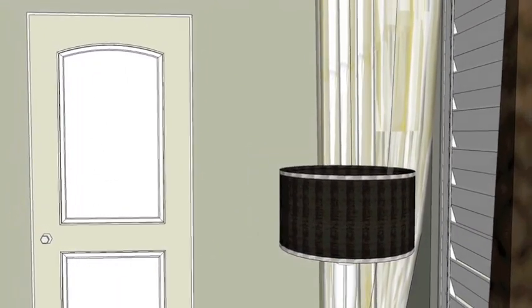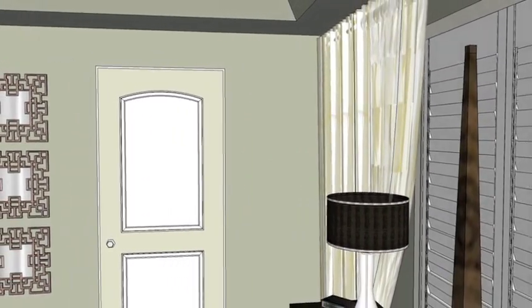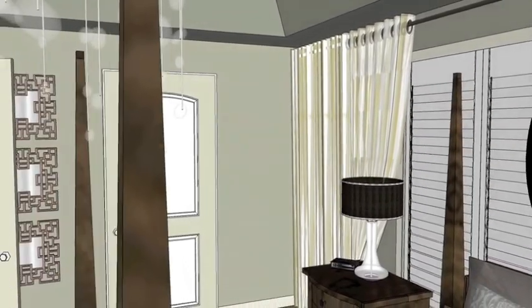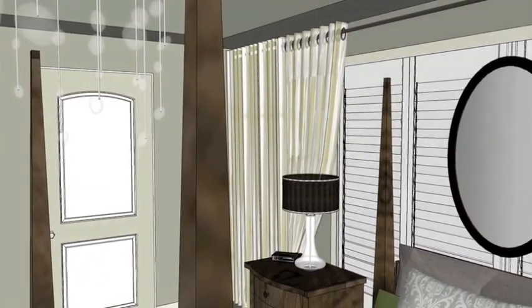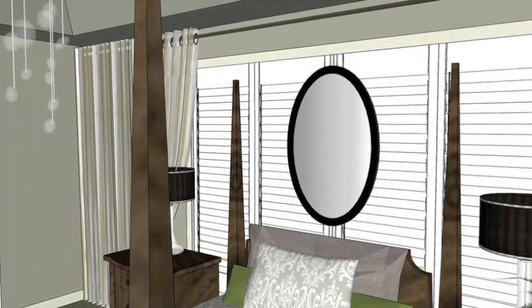You'll also notice that I actually painted your doors here. I kept the center of the paneling in the off-white color that you currently have, but I painted the gray color around the outsides. I thought that was kind of interesting and different. Obviously, I moved your bed in front of the windows.